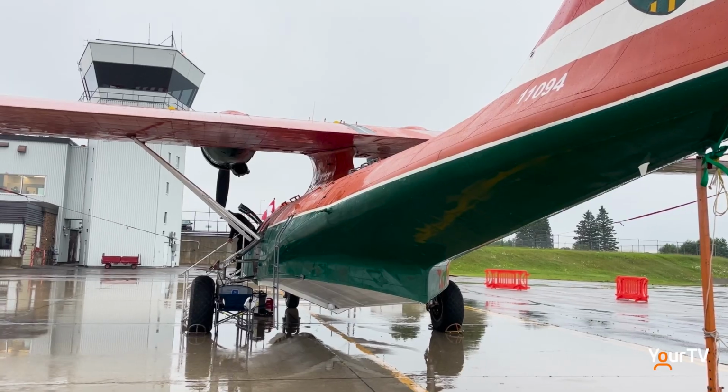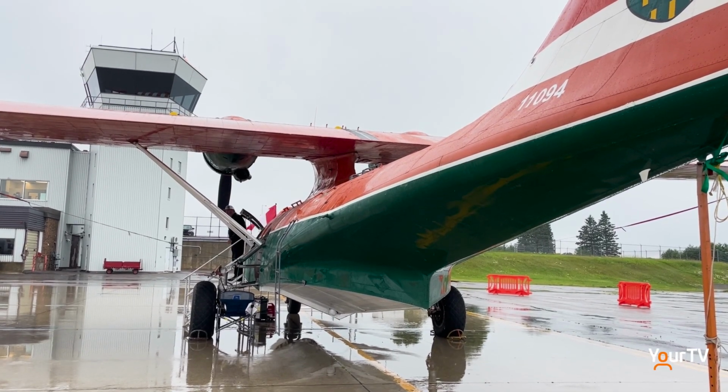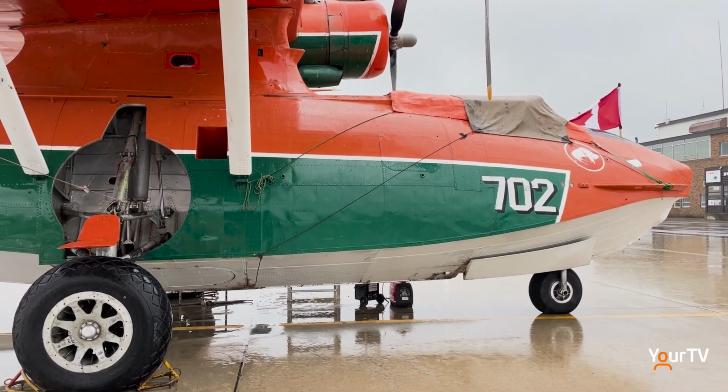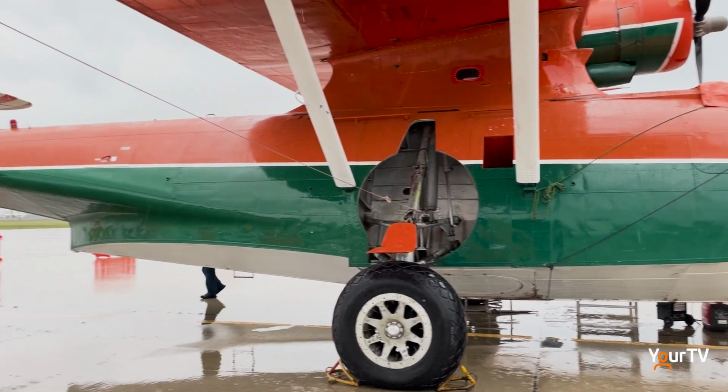It was constructed, this one, in Valcartier, Quebec, and it went on strength with what they called 162 Squadron in Yarmouth, and shortly after moved up to Iceland. It came back from Iceland and became a freighter for the Air Force.